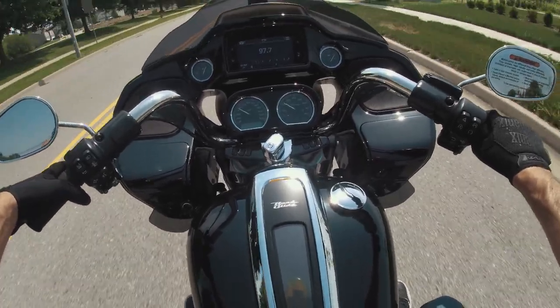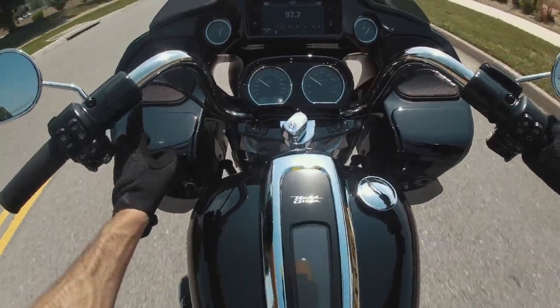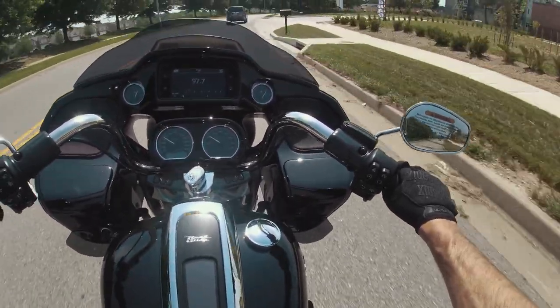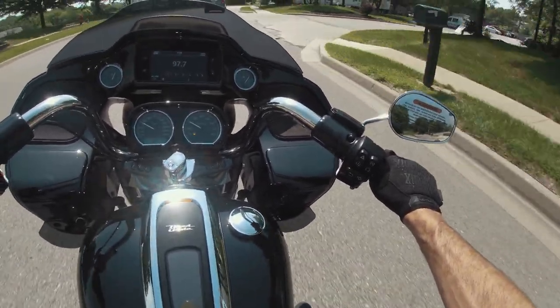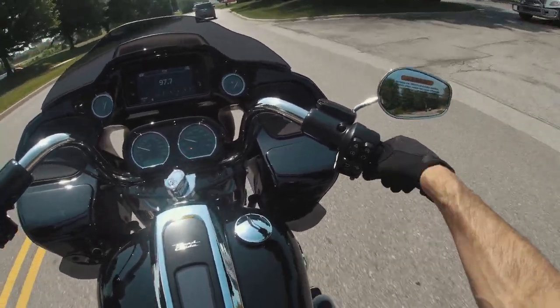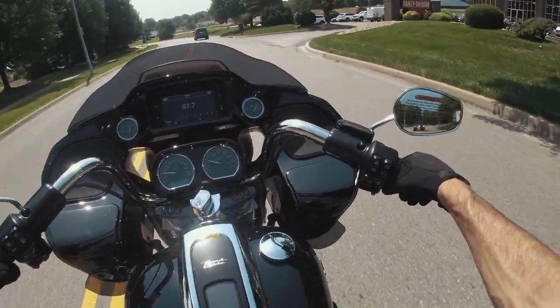Definitely a functional motorcycle. Another great thing, real quick, before I get back to the dealership: the storage. You get better storage for your phone and keys and stuff like that on a Road Glide versus a Street Glide that has the one pocket. So you get a little bit better storage out there in front of you, which is always a great thing.